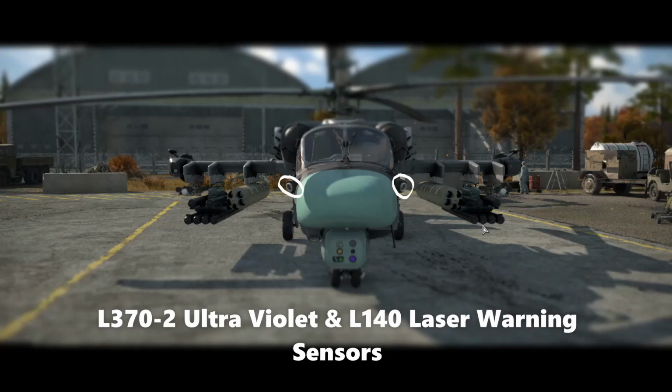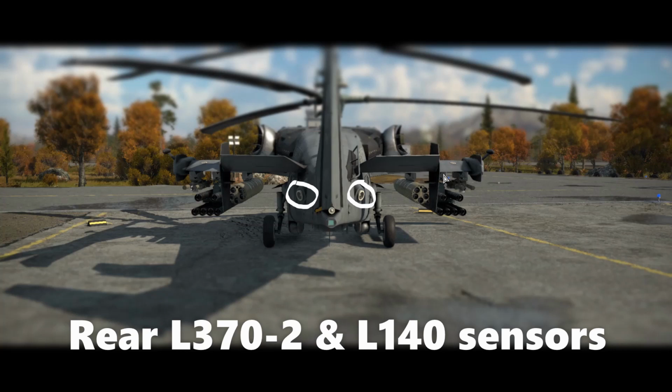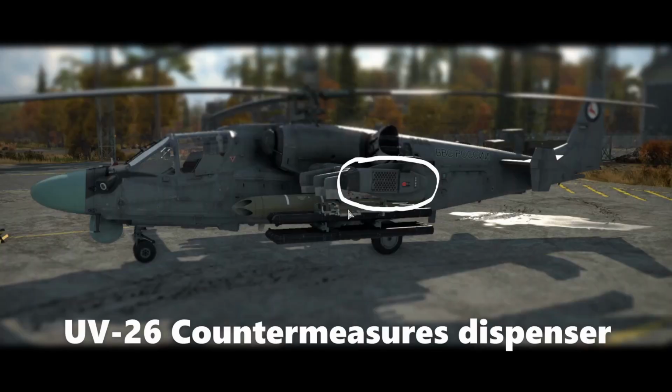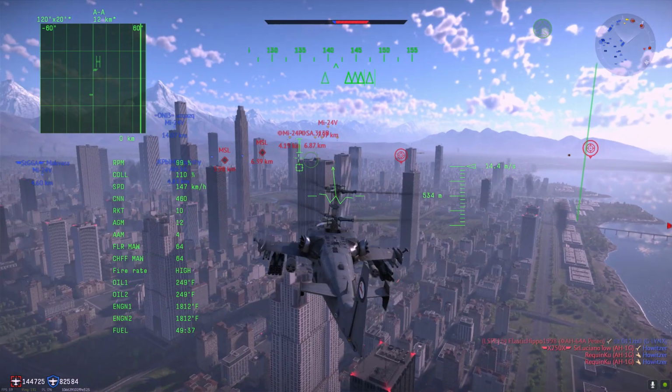What you see indicated here are the ultraviolet and laser warning sensors, both on the front and the back of the helicopter. What I think I see in this next one is the digital active jammer. Despite my searches, I can't be sure. We got the infrared jammers here, those little turrets on the bottom, and then we have the chaff dispensers, which you already know. So at this point, I'm going to roll the clip and show you guys what I found.